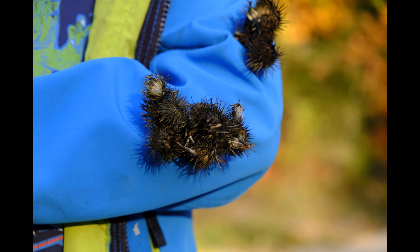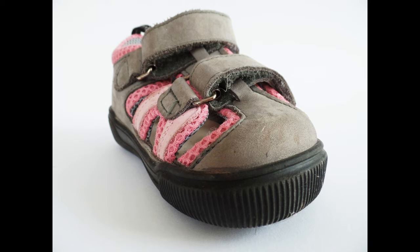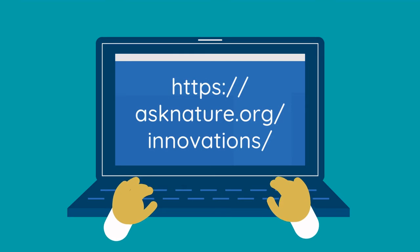For example, Velcro was invented by a Swiss engineer in the 1940s after he spent hours removing burrs from his dog's fur. After taking a closer look at how the hooks on the end of the burr needles worked, he mimicked that design to create Velcro, which is still widely used for clothing, shoes, and household goods today. To explore a wide variety of nature-inspired solutions, head over to asknature.org/innovations.